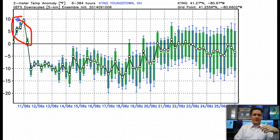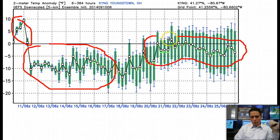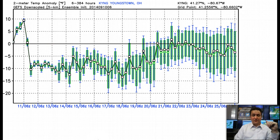And yeah, warm for now, but then we dive below average starting tomorrow and stay below average through the weekend, through the first half of next week, and then maybe we finally get back up to typical mid-September levels around the 20th, 21st. So get set for a real October preview coming over the next 6-7 days. That's today's weather for Weather Geeks.